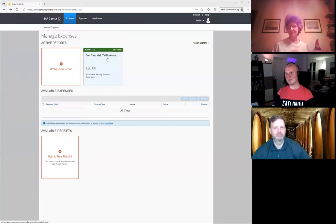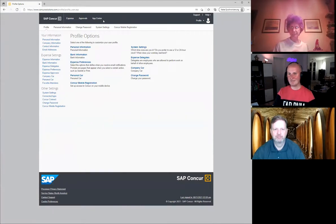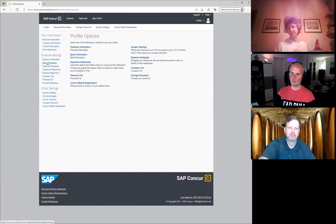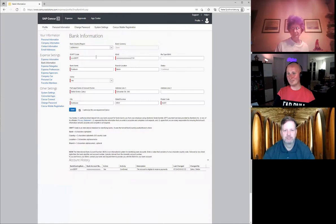Let me show you. We already submitted our first report. It's submitted and waiting for approval. Maybe, yes, it's pending approval because it's very, very fresh. Now we go to the bottom, profile and profile settings. Then on the left side, you'll see a list of links and one of them is bank information. Go to this one and you can enter your bank information here.